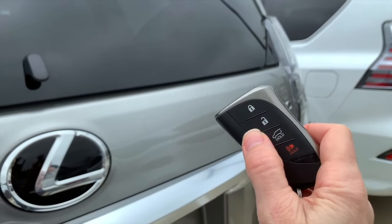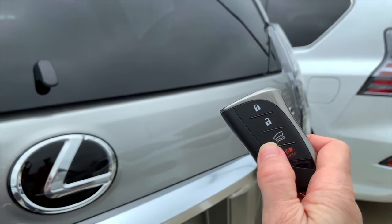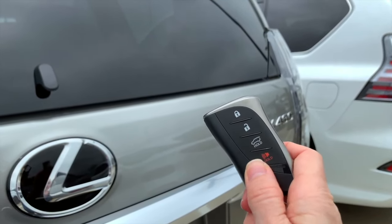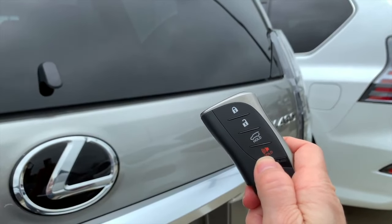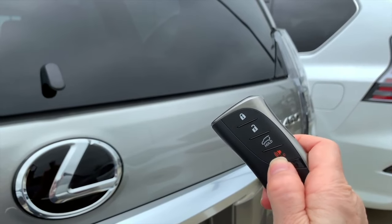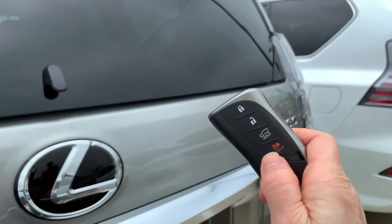You can lock, unlock, and even open the glass on the rear door. You also have a panic or emergency button. That's of course gonna make a really loud noise. If you use this to look for your vehicle in a parking place, go ahead and make the change.